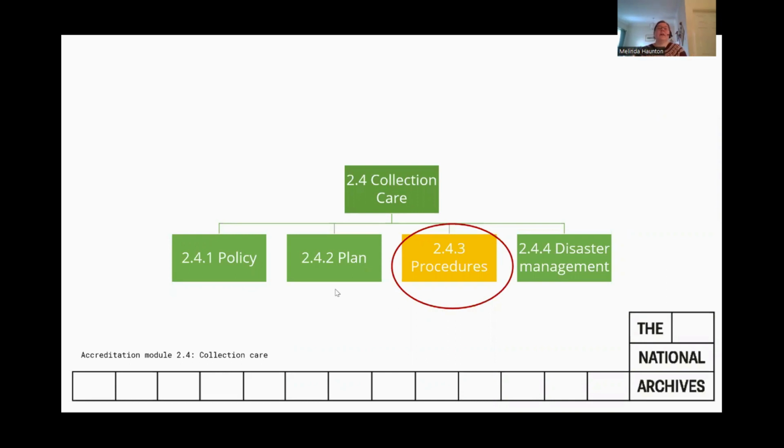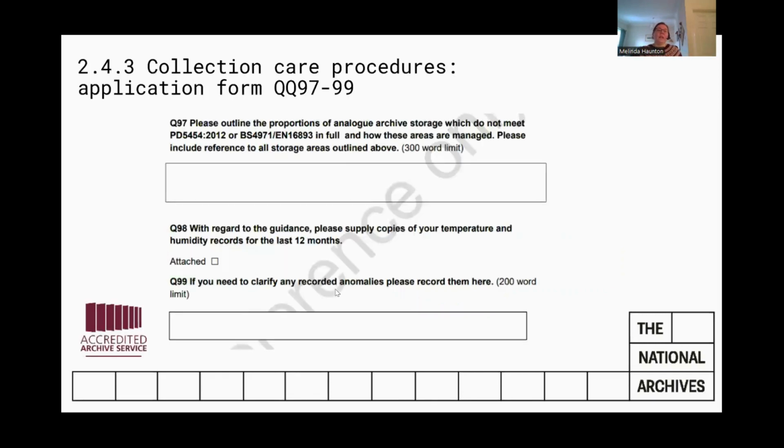just to think about how all of this connects into management of an archive service in total, because as I'm sure you're all aware, it's not just as simple as applying a couple of procedures that can stand alone and have nothing to do with anything else you do in your archive. This is an extract from the accreditation application form as it currently is, which contains the only 3 questions that are very specifically about storage environments.